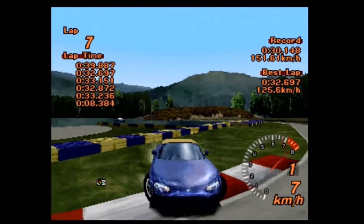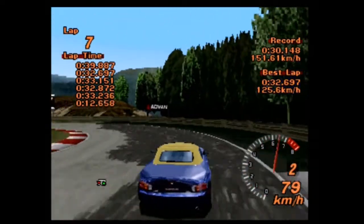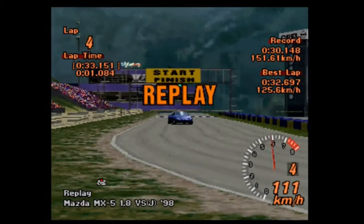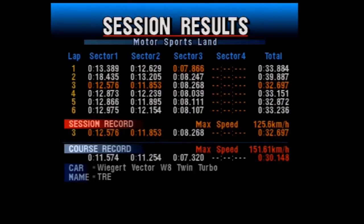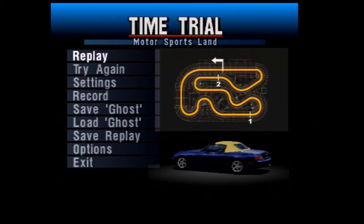Not a bad time, certainly. Unfortunately, compared to some cars like the Nissan Primera, which had a similar amount of power, it does look a bit dowdy, but then again, it is rear-wheel drive, which is probably the worst drivetrain you can have for this course. Not a bad time, certainly not the best though. Apparently, according to the lap time counter, it was pretty consistent. You could probably get it down to like a 32.5 if you were lucky, but I don't really think there's much more to come out of it than that.